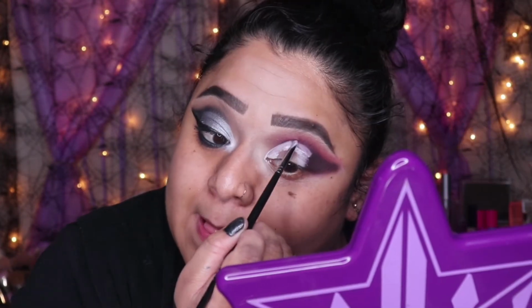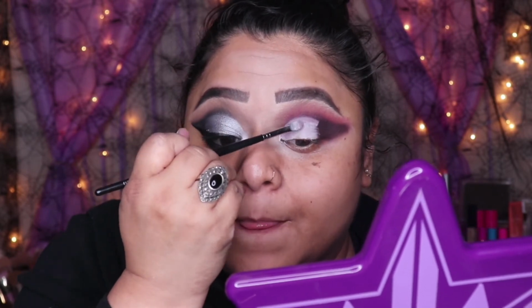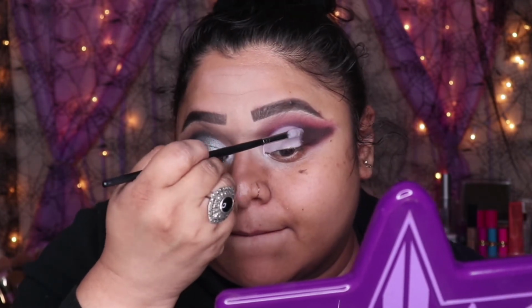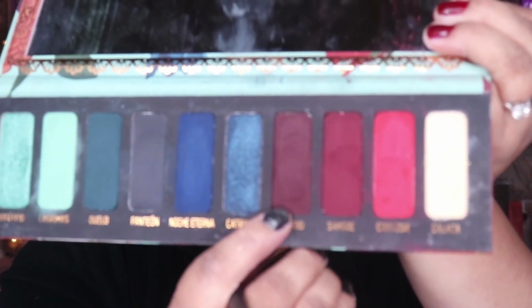I'm gonna go in and clean up the crease like I did on this side, and I am using the same white concealer from ColourPop. Now that I have that concealer down, I'm just gonna dab it to make sure that it's not too wet for the next eyeshadows. I'm gonna go back in with the shade Velorio, which is this shade right here, just to make sure that that is blended into that part there.